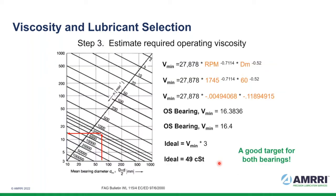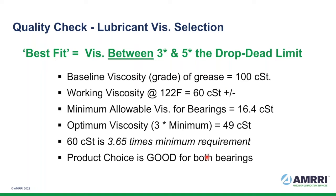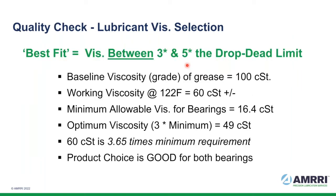We said our target was 49. We're sitting at 60. It's a good match. Our best fit would be a product selection that is somewhere between 3 times and 5 times the drop dead viscosity. Using a temperature viscosity chart like this, it's pretty easy to make that determination when looking at our various element bearings.